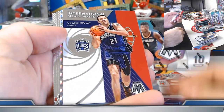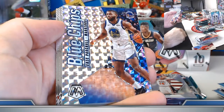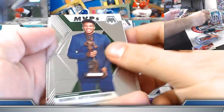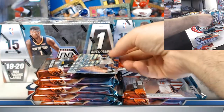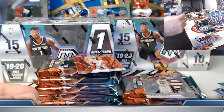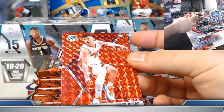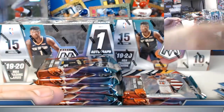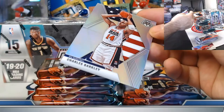Nice Tyler Herro, red mosaic, put on the board. Vladdy, Men of Mastery. Blue Chips, Eric Paschall, nice rookie mosaic insert. Giannis MVP, Cam Reddish, Cam Johnson. Golden State Warriors on the board, real nice on the mosaics, and sweet Tyler Herro red here. Very nice, Miami Heat, Elvis, congrats there, and again, stay tuned, so we got a Barkley USA silver.